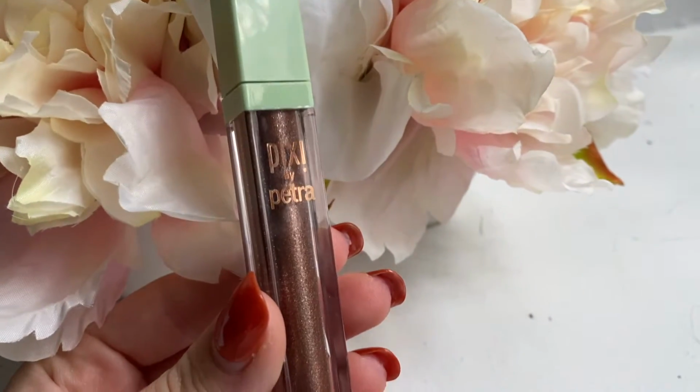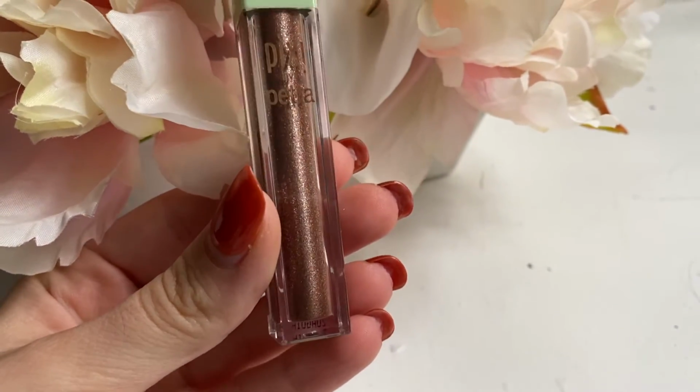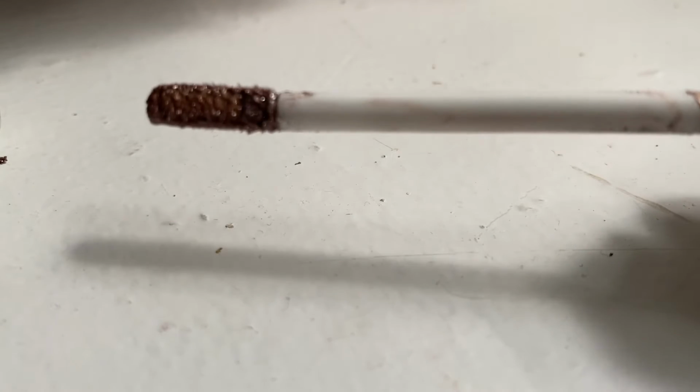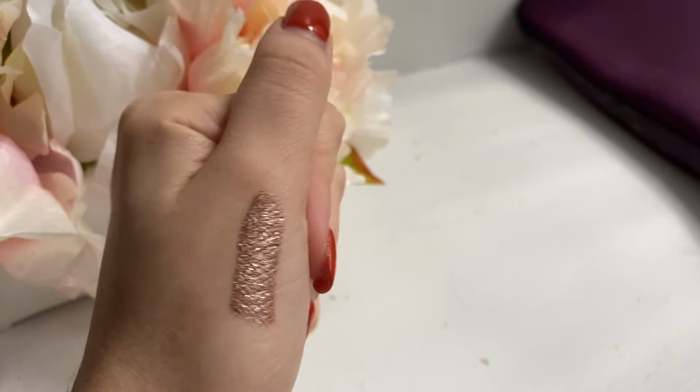However, finishing up this eye look, I have 2 products from Pixi. My first Pixi makeup products. I have tried a Pixi skincare product, the under eye patches, which I didn't really like at all. But I have this eye topper in Bare Brilliance, I don't know the name of the product, and I'm gonna put it on. Let's see how this looks. God, I hope it looks good.